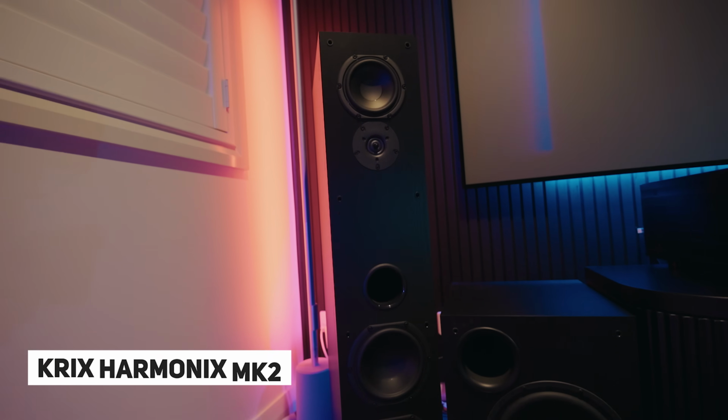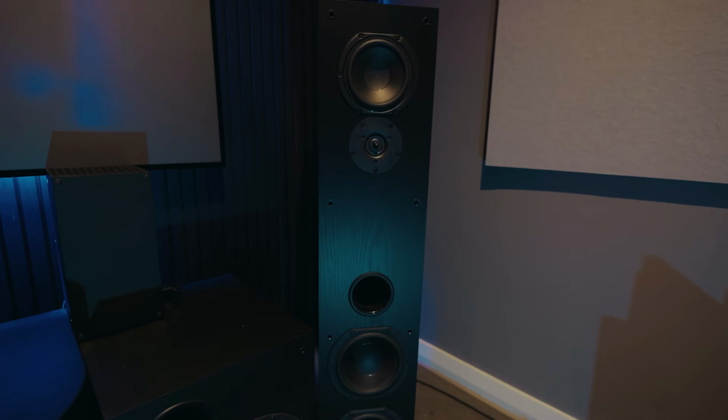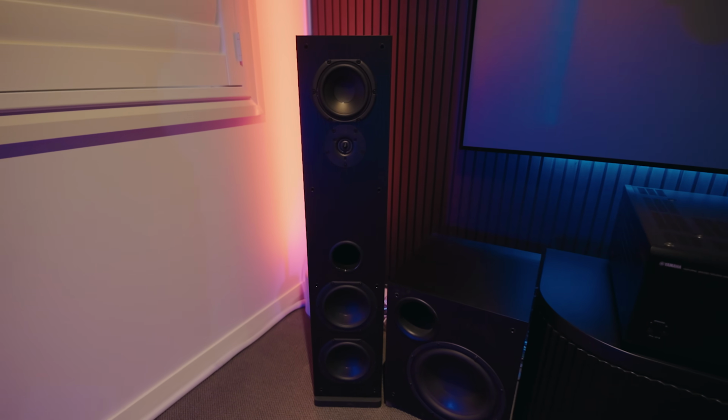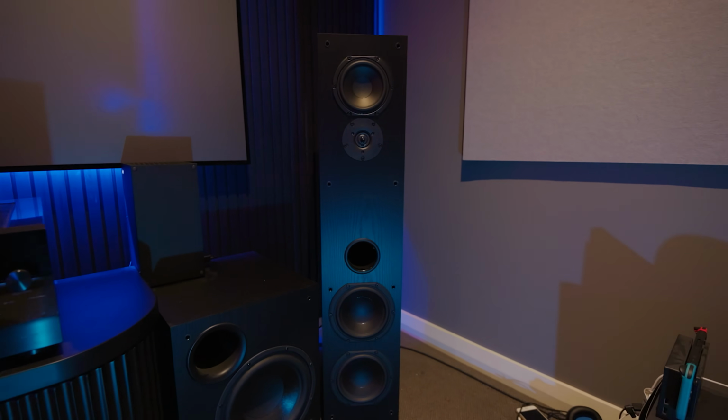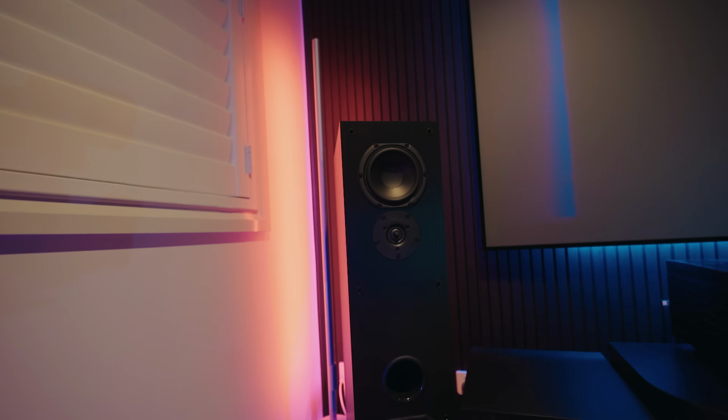For the main left and right speakers, I went with the Krix Harmonix Mark II. These are a 3-way speaker which are really great for music, and as we know, if it's good for music, it will be good for movies as well. These Harmonix are finished in a black wood grain with two 6.5-inch low frequency drivers, a single 5-inch mid bass driver, and a 1-inch tweeter.